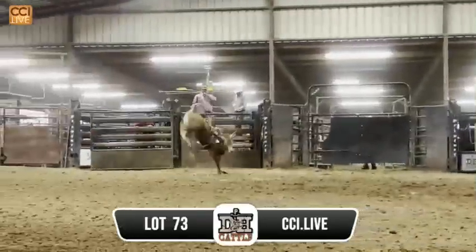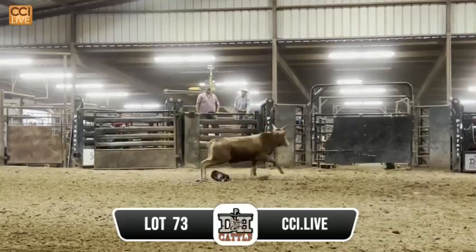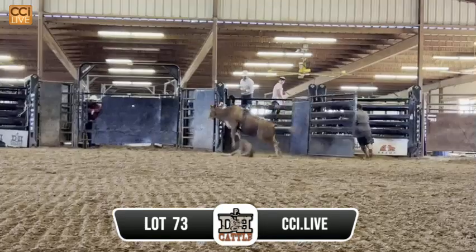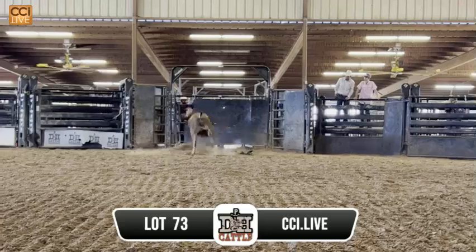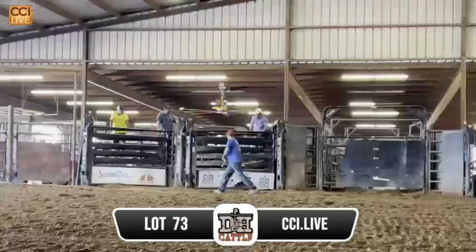Lot 73 is an Empire son, an Empire on the top side. On the bottom side, going back to Wired Wishes and the Y5, a great cross, Wired female on the bottom. Lot number 73. All right, 73 is your number. Here we go. Let's go. Nimmy the band, you betcha. Here we go. Nimmy the band.